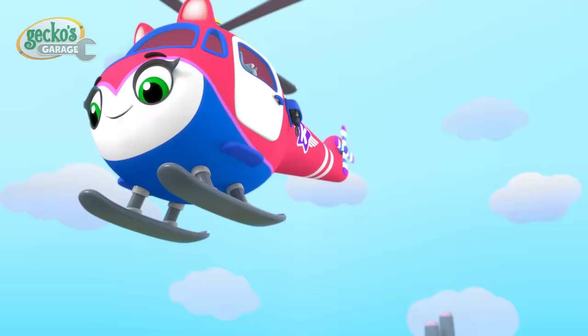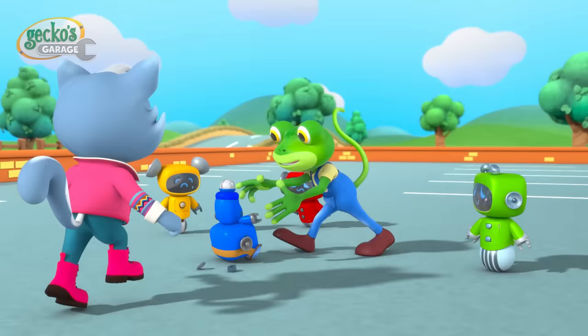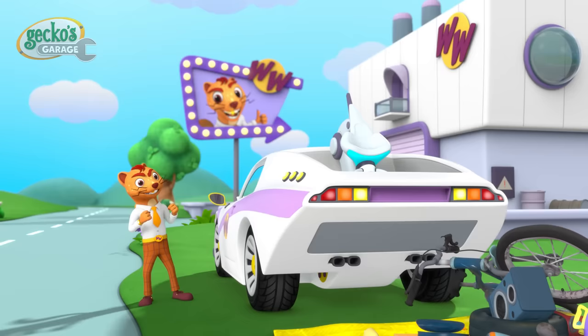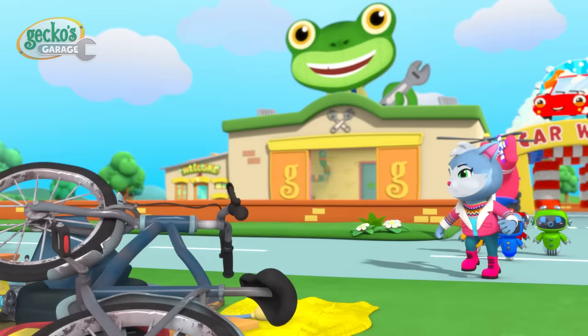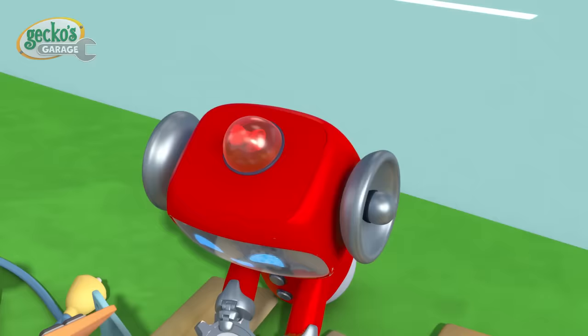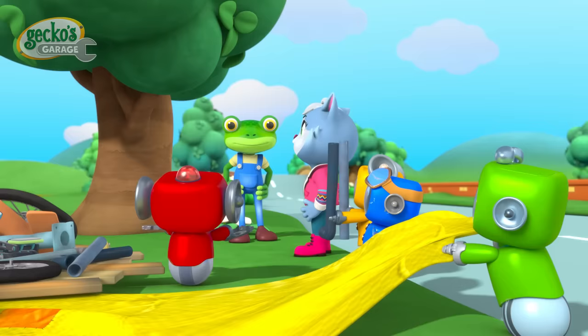Here comes Cat! Hola, Gecko! Hola, Mechanicals! Hi, Cat! The Mechanicals have been so excited to see you! I think the Mechanicals wish they could fly like you, Cat. Make that junk fly, Sly. Ah, no more pesky tart cluttering up my nice clean garage. This is not junk. You're right, Cat. We can use this stuff. Waste not, want not. I can tell you have an idea already, Gecko. Let's just say I'm aiming high.